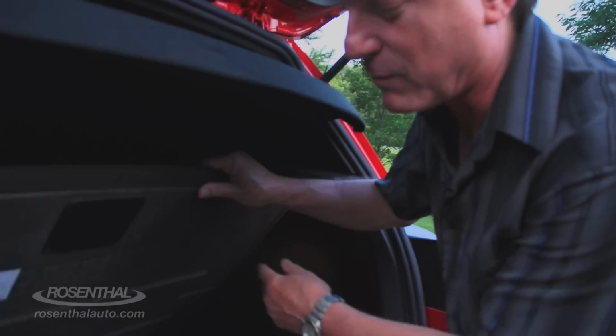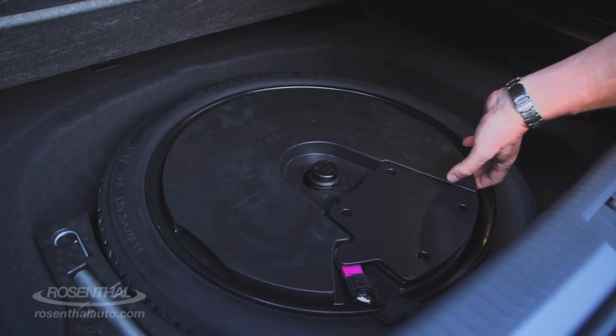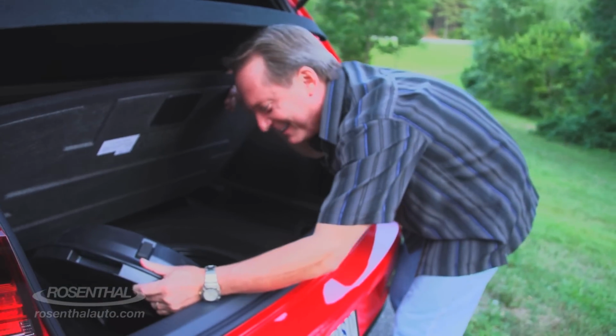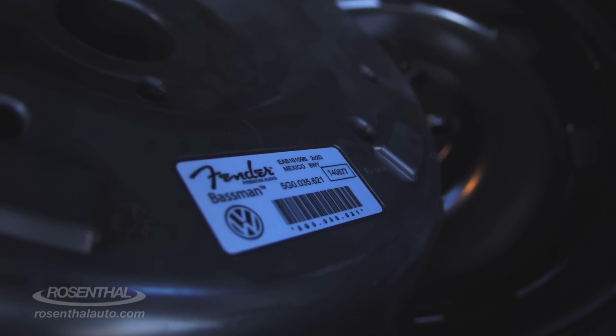Now if that's not enough and you're lucky enough to have the Fender 400-watt sound system, this is your subwoofer. Dude, check it out. Boom, bam, Fender bass, man.